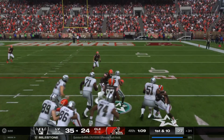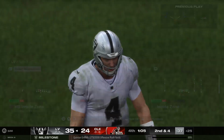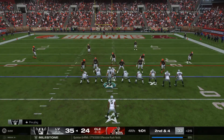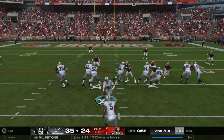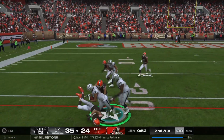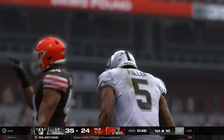Plowing up the middle. And that tackle stops him after a solid gain. A nice 6-yard pickup. They're going to have 2nd and 4. Another carry for him. Broke through the tackle. And he'll pick up enough to move the chains.